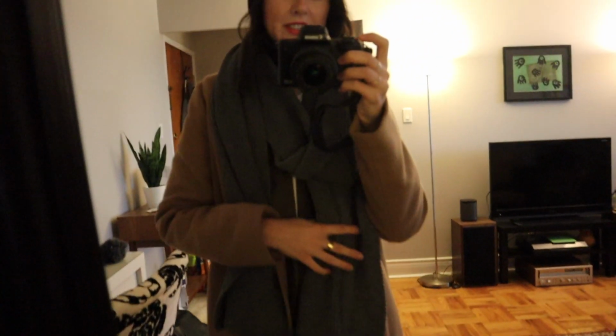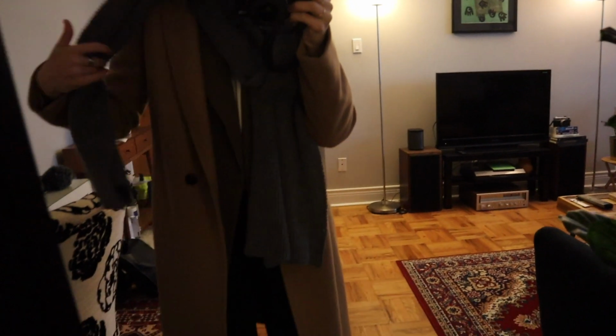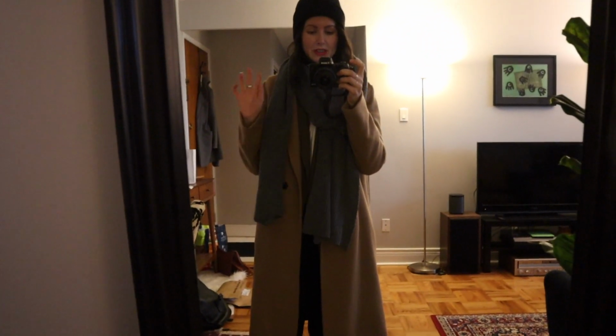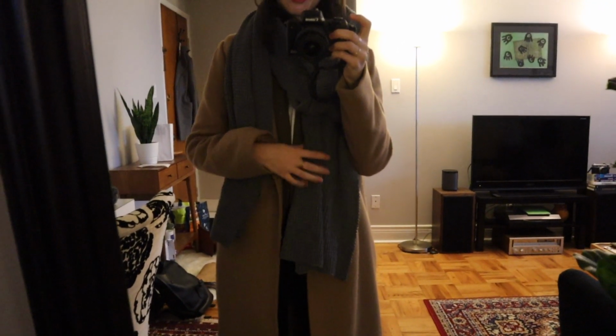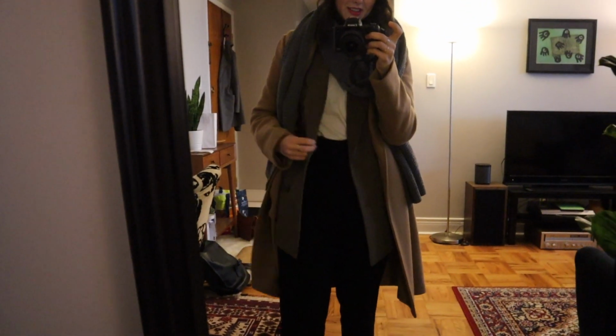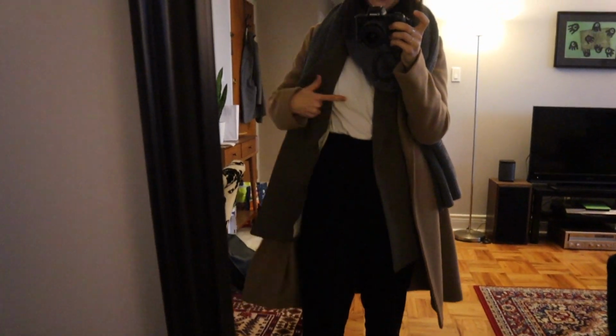It's really cold out today in Toronto. The lighting is bad here, but I am just wearing this Aritzia Stedman coat, which you've seen in a bunch of my videos. This is an old scarf from Joe Fresh, which is a grocery store. Aritzia blazer. It's the brown Margot blazer.